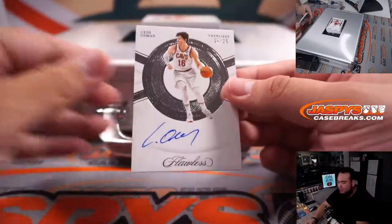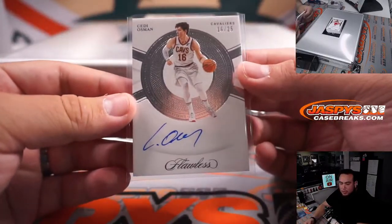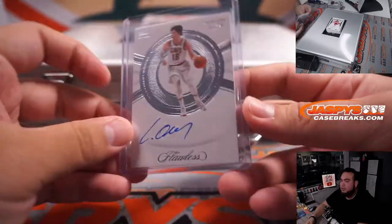We have for the Cavs, CD Osmond, 16 out of 25. That's another one for Gretchen and the Cavs. I think Gretchen actually got, if there was that triple logo man, she'll have all those hits, so technically we won't have to worry about that.